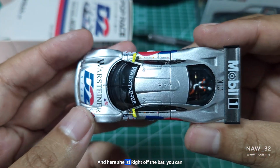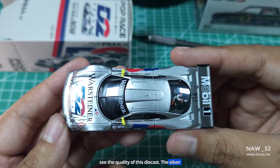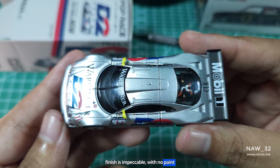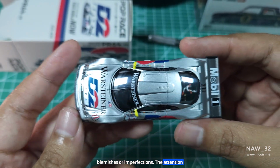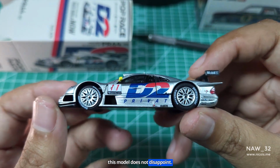And here she is. Right off the bat, you can see the quality of this diecast. The silver finish is impeccable, with no paint blemishes or imperfections. The attention to detail is what Poprace is known for, and this model does not disappoint.